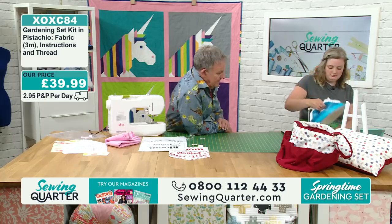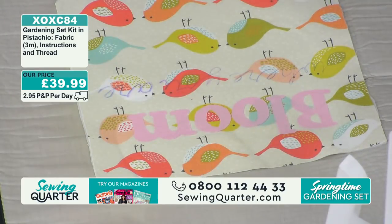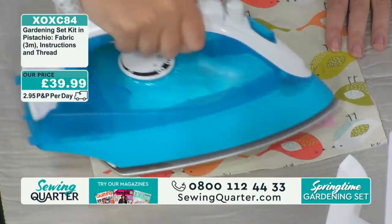Oh, it's got a steam on. Oh. Uh-oh. Oh, no, it's not. That's weird. No. Oh, well. Poor old irons. All sorted.